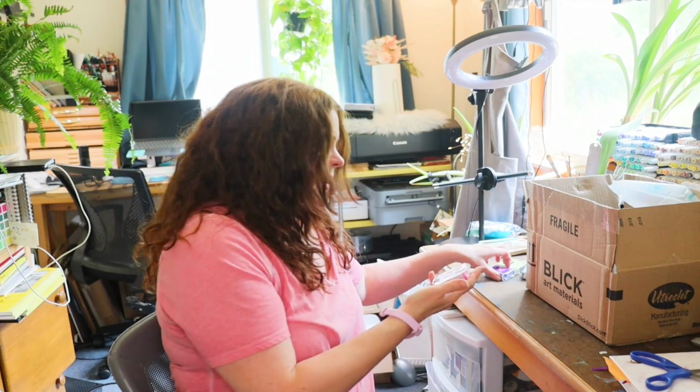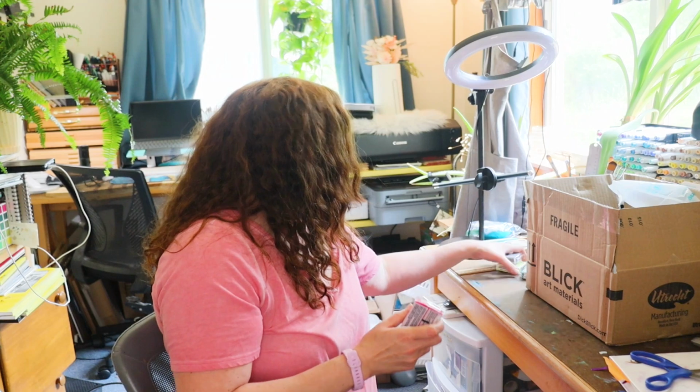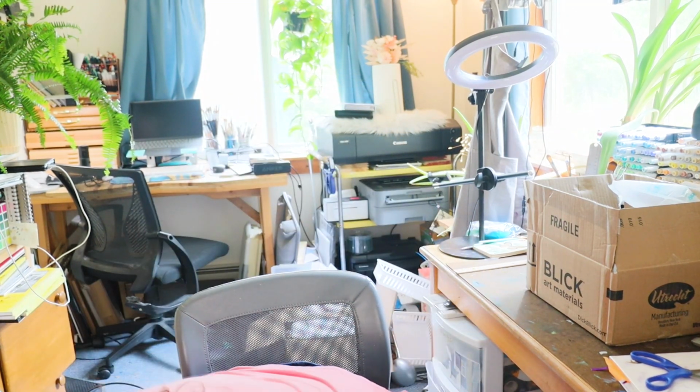So the first thing I got, this is not art. Well, it is art, but not drawing, painting art. I've been playing with polymer clay and combining it with my silver and gold and gems and making jewelry just for fun.